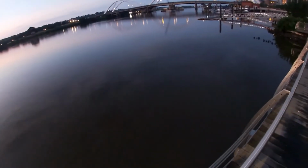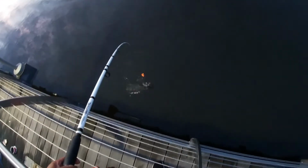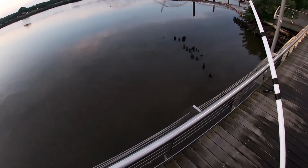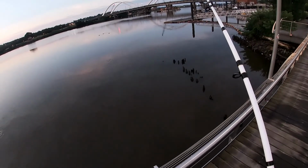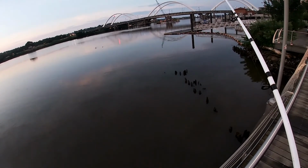Got him? Think I got him? Oh yeah. It's a gar. I almost guarantee it. Catfish. Little catfish. There you go, first fish. The bluegill is gone. I've seen it. There you go. Gone. Go outside, yes.